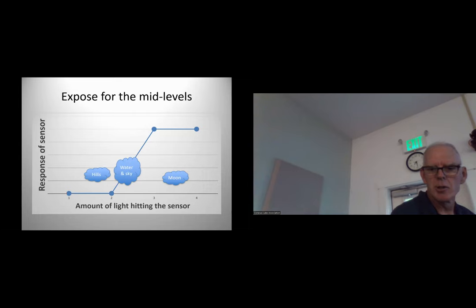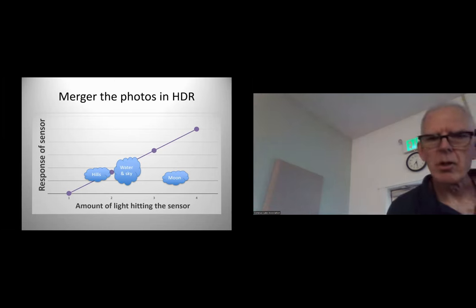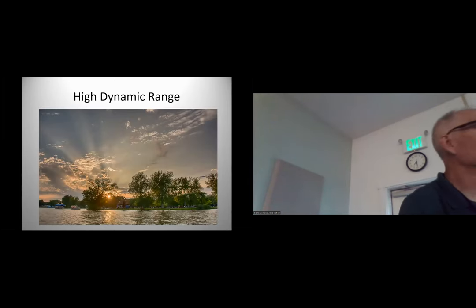We take a third image. Should I go backwards or forwards? Take a third image, and we got the hills now. So you get these three different images. You put them together algorithmically, and you can imagine how you can put those three images together and make one continuous image that comes out and looks like, well, that's not the moon.